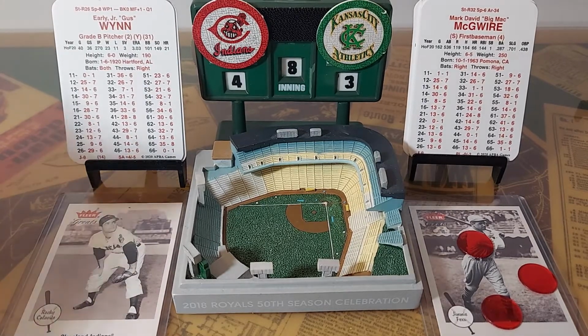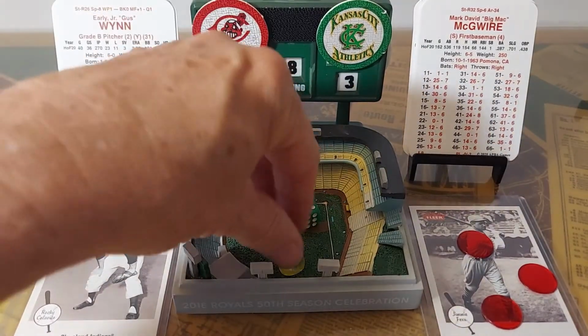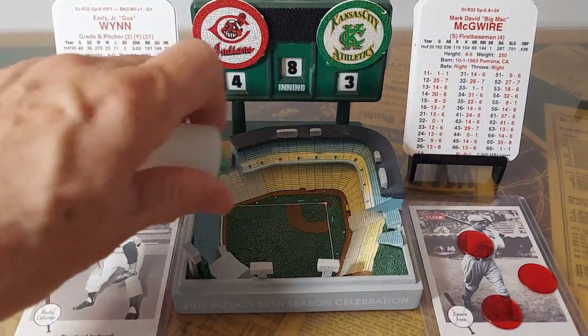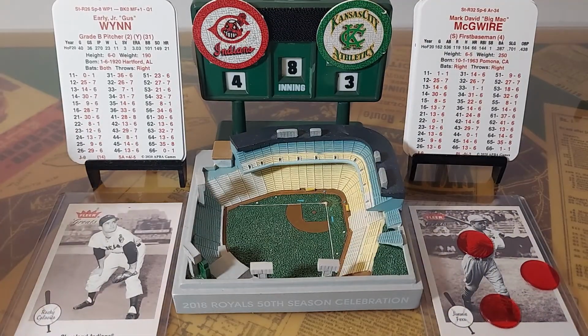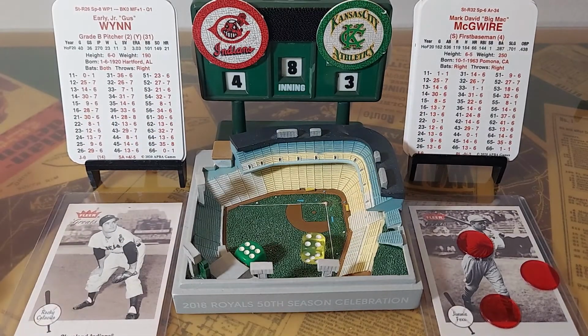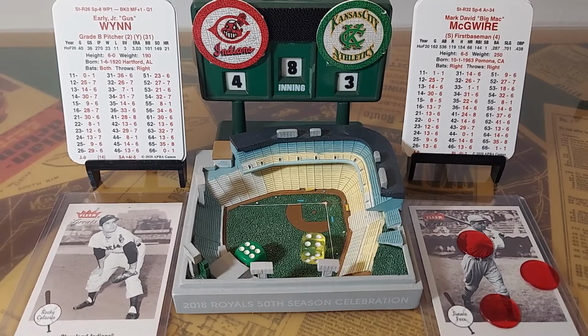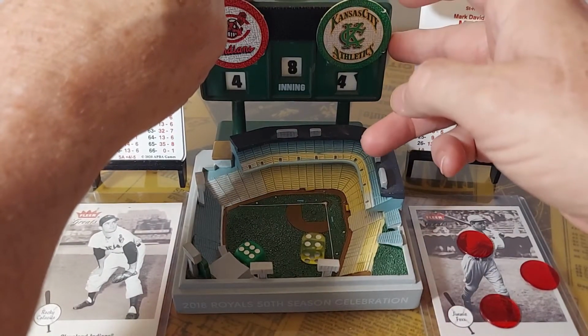Early Wynn goes into the stretch. Here's the pitch to Mark McGuire. 2-2 roll. That's a hit column roll for McGuire. And we'll re-roll because a dice jumped the stadium. There we go. 64 is a double for McGuire, and both runners will score, giving the Athletics the lead. 2 RBIs from McGuire, 5-4 Athletics.